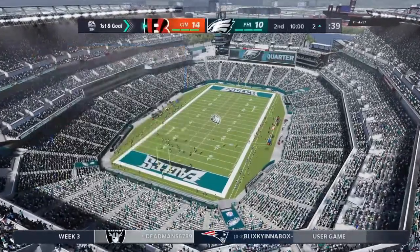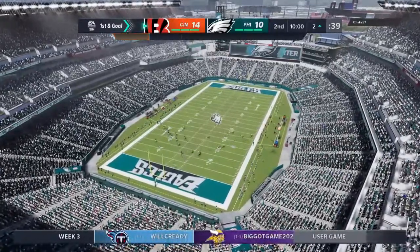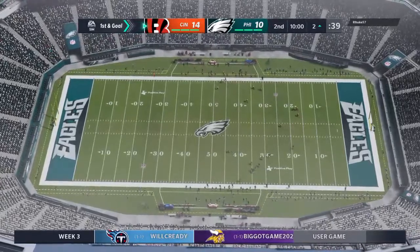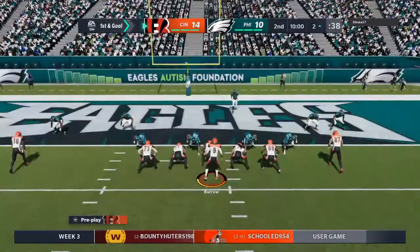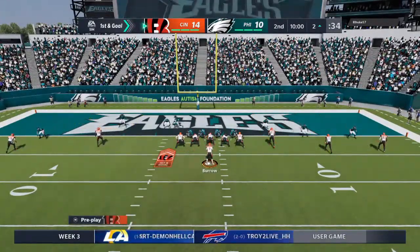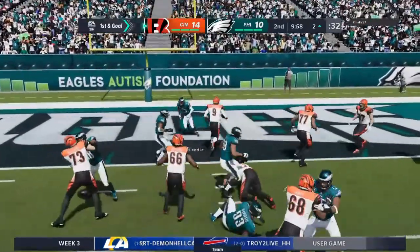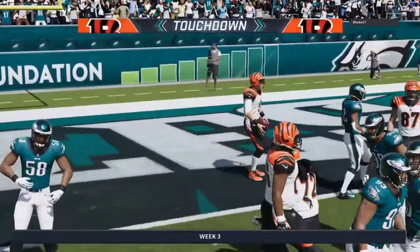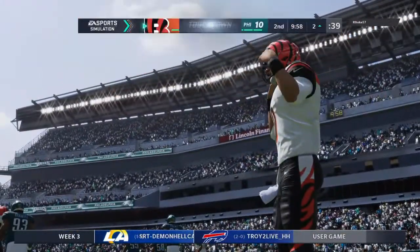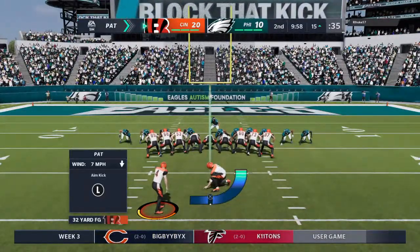It's 1st and goal. Start of the second quarter, and it's the Bengals in control of the football as they go to work on a 1st and goal. They come out 5 wide, 3 of them to the right side. And he is in. Touchdown, Bengals. Joe Burrow, his 6th touchdown of the season. And the Bengals are able to grow their lead.